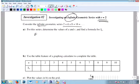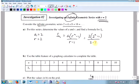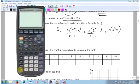Okay? Now R is 2. What's A? It's also 2. Okay, let's see what happens with this one. Okay, S of n is A, R to the n minus 1 over R minus 1. Okay, substitute. A is 2, R is 2, and 2 minus 1. Can I simplify that? Yeah, that's 1, so I don't even need it there. So 2 times 2 to the n minus 1. Okay. Put that in your calculator. 2 bracket 2 to the power of x minus 1. Don't need the bracket, but let's put it there anyway.